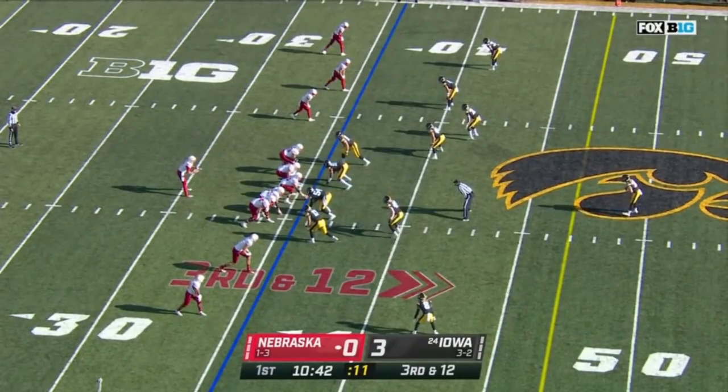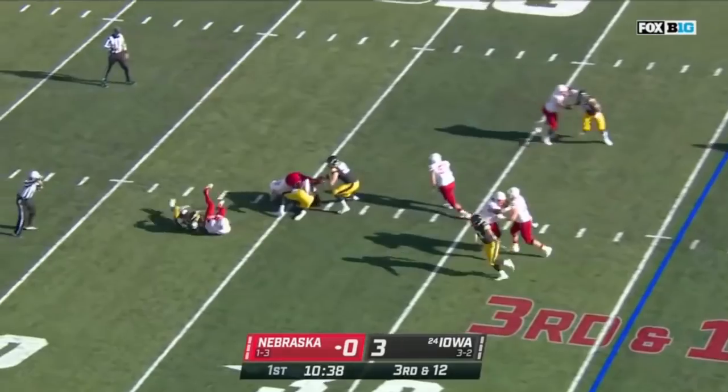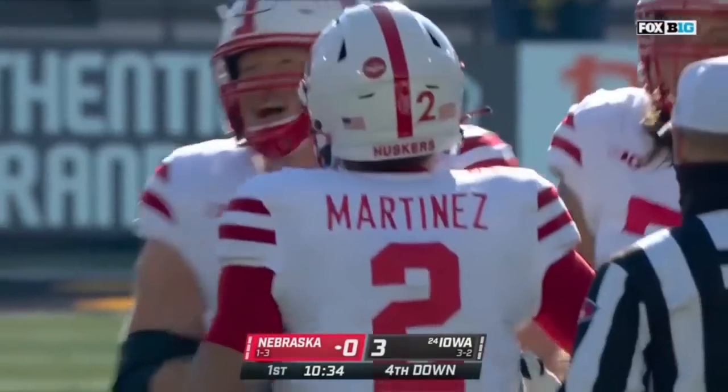It's sack of the season for Iowa. They're second in the Big Ten. Bad snap. And Martinez goes down. Another sack. Seth Benson.